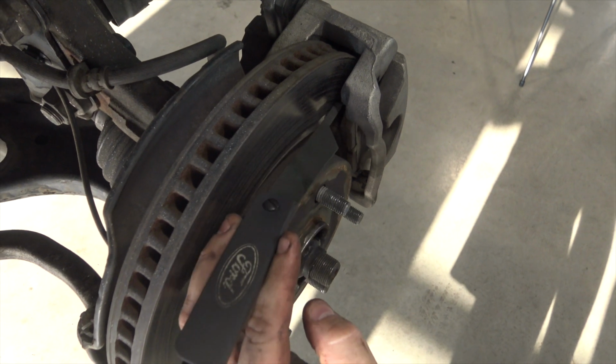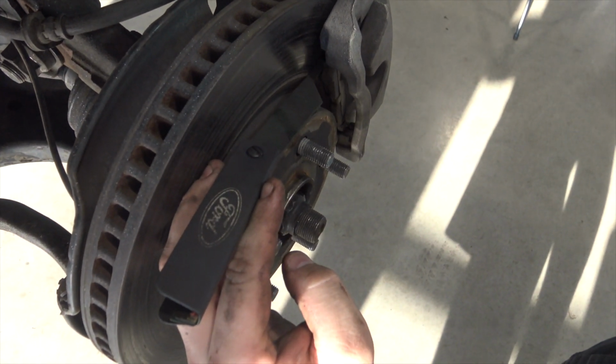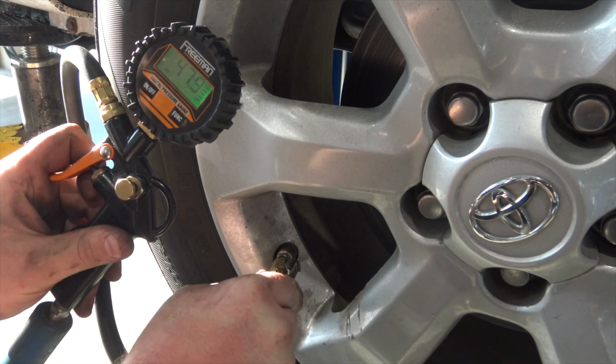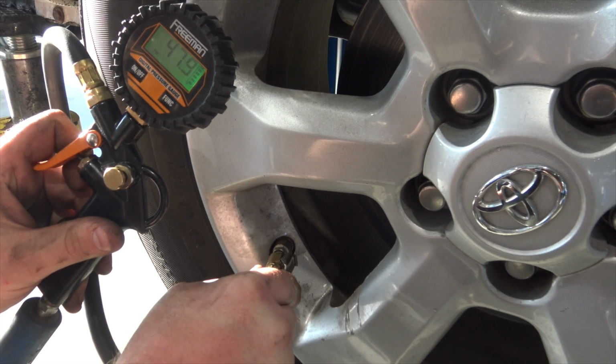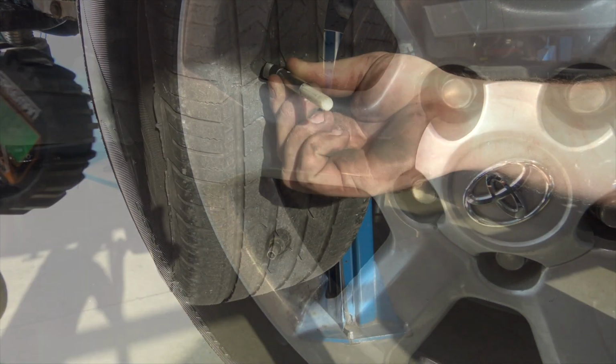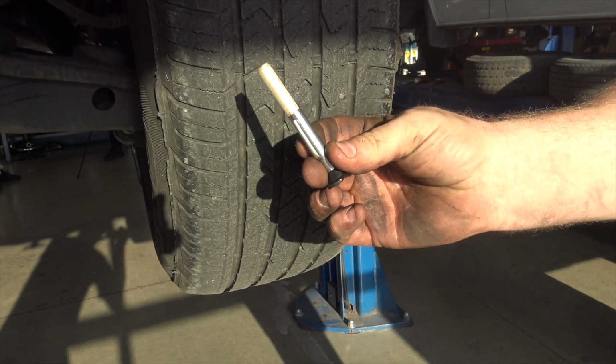Measure the thickness of the brake pads and record it on the inspection sheet. Check the tire pressures and note the readings, and then adjust as per manufacturer's specifications. Check and record the tire tread depth.